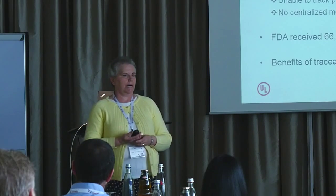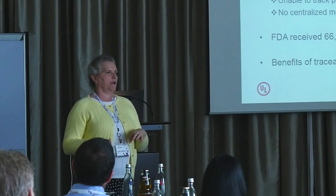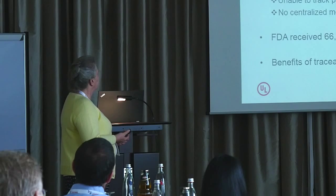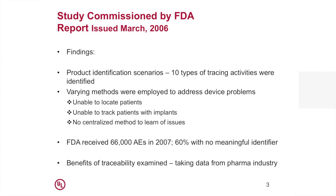The FDA actually took a look at some of the problems with defining where medical devices were and how the problems were being reported and how medical devices could be tracked, and they found that there was quite a problem, and they commissioned a study to be done, which was released. The findings were released in March of 2006. And at that time, they found that there were about 10 different tracking mechanisms that medical providers were using to track devices and where their patients were and who had what. And they found that there were some cases where they were unable to locate the patients that received certain implants.